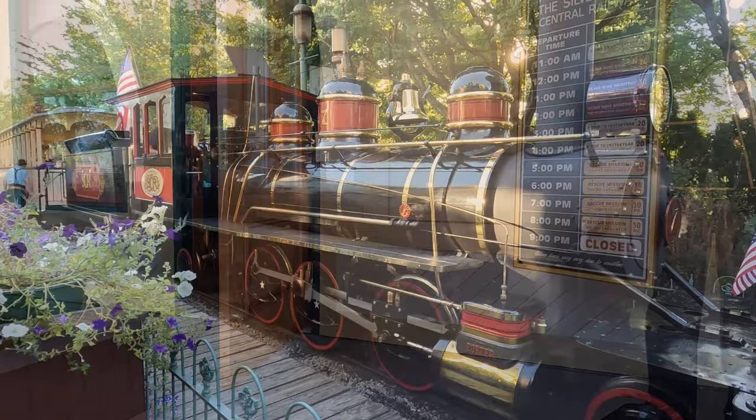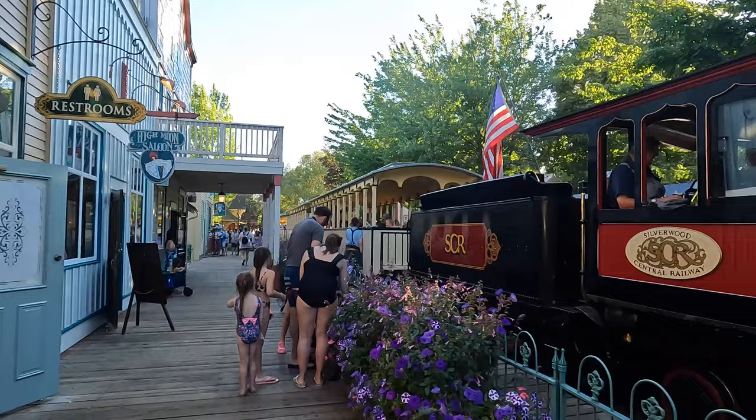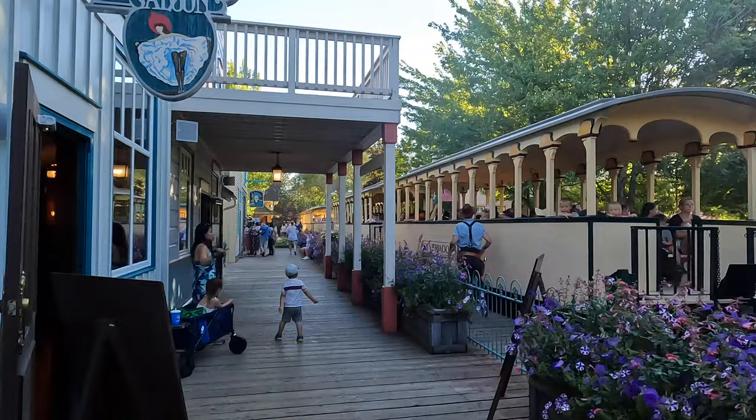But I would say that to get a full feel of this whole park, 2 days would have been better than the 1 day that we actually did at the park. So I did a little quick look at the train. It was fun to see everything that was going on with that. Then we made our way over to the carousel.